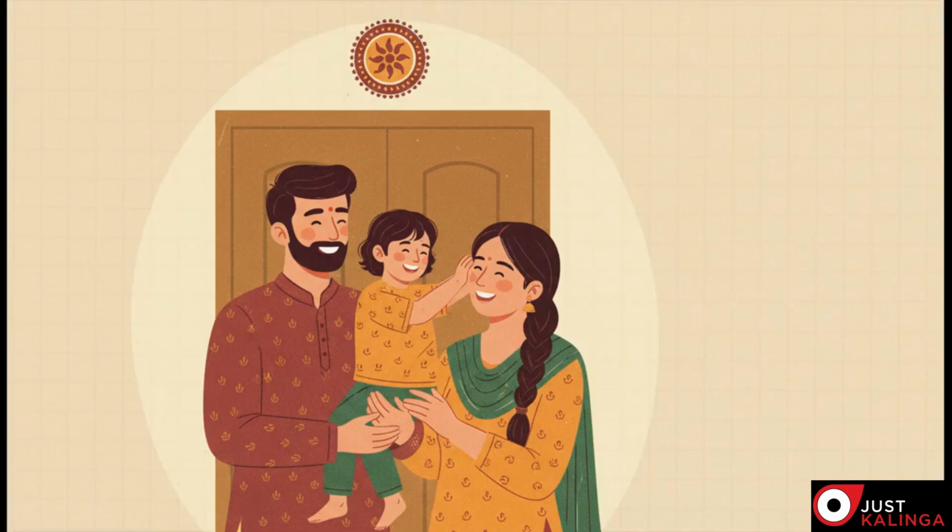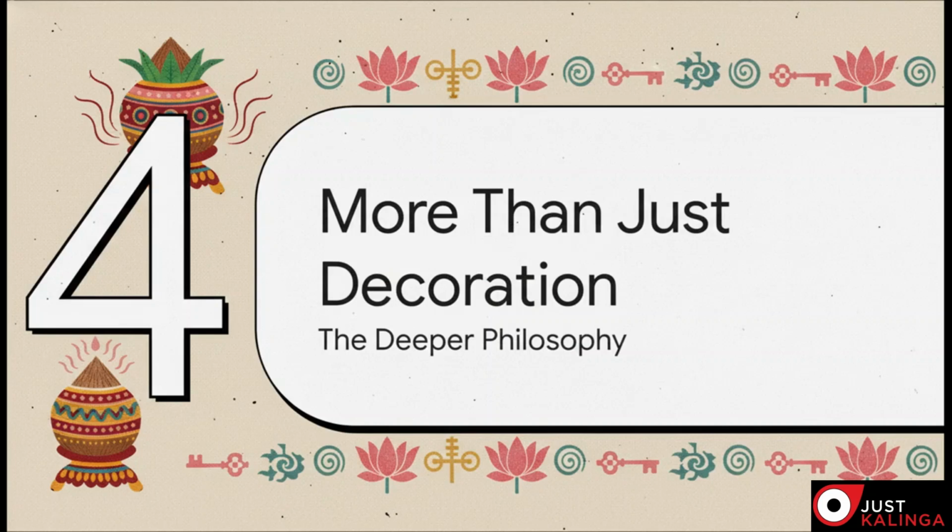And this isn't just a one-and-done thing. Because it's there every single day, it serves as this constant visual reminder of faith and divine protection. It becomes a focal point for positive intention, believed to be continuously working to ensure the well-being of the entire family.